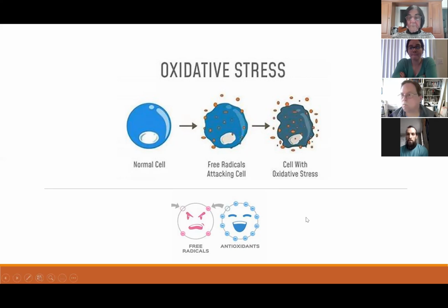So then that's when the good guys hope to come in. They're the antioxidants or the free radical scavengers. They look to donate electrons or react with these reactive oxygen species, free radicals, in hopes to combat the damaging effects of those. So the goal is to keep an appropriate balance of these in our body.